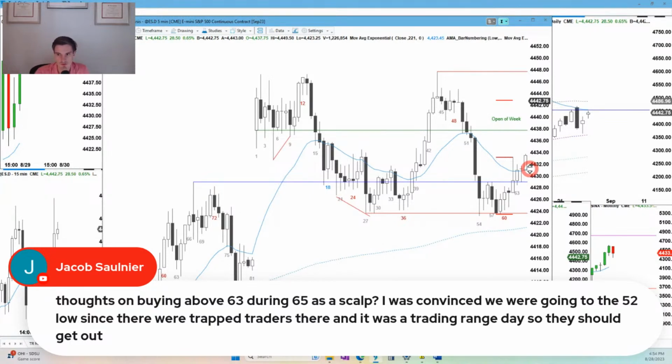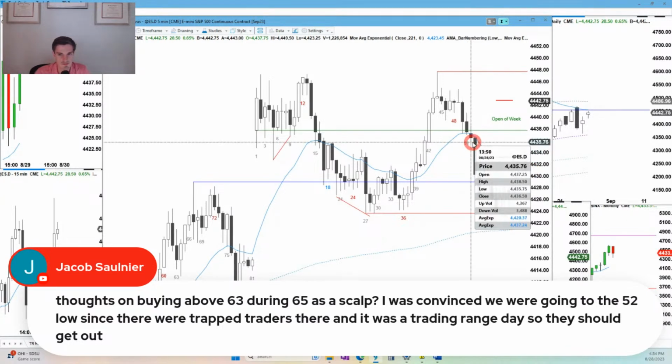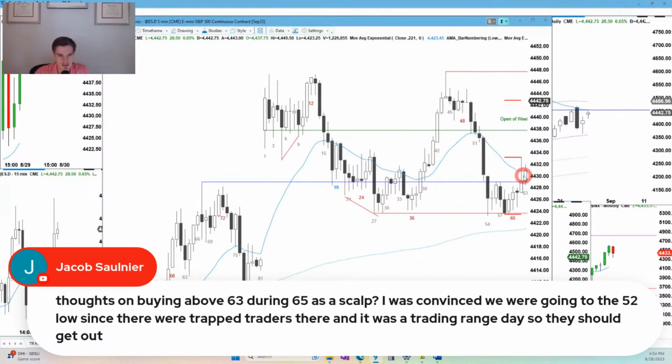I was convinced we were going to the 52 low right here. Okay, I think that's reasonable since there were trap traders there and it was a trading range day, so they should get out. Yeah, I think the problem with trading range days is that by the time it's clearly always in short, there's not a lot of downside. There's not a lot of room left in the move.